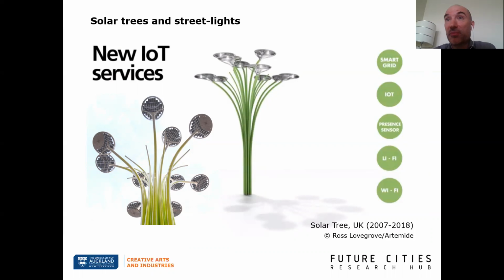A particular achievement of this specific project, designed by Ross Lovegrove, a British designer, is the form of the leaves, which are not just holding standard solar panels, but are custom designed according to the overall design of the structure. This was conceived as a piece of furniture to be adapted in different contexts. And version 2.0 of this project integrates a number of functions like free Wi-Fi distribution and IoT services.